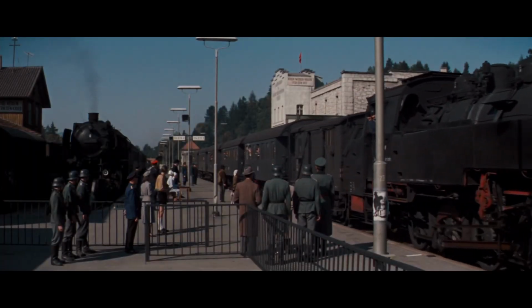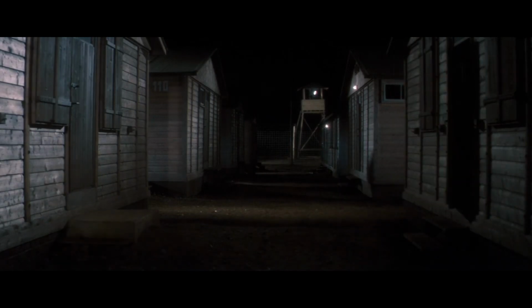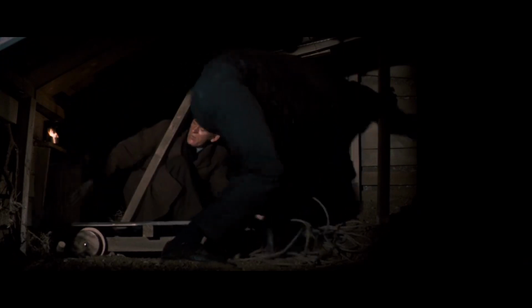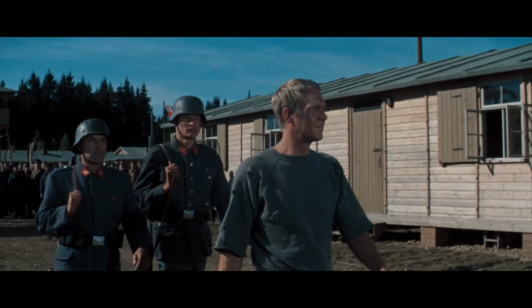The historical basis and emotive depiction of the production design helps to create a believable and immersive world that draws the audience into the story and keeps them engaged from beginning to end through the victory, failure, and ultimate triumph of the Great Escape.